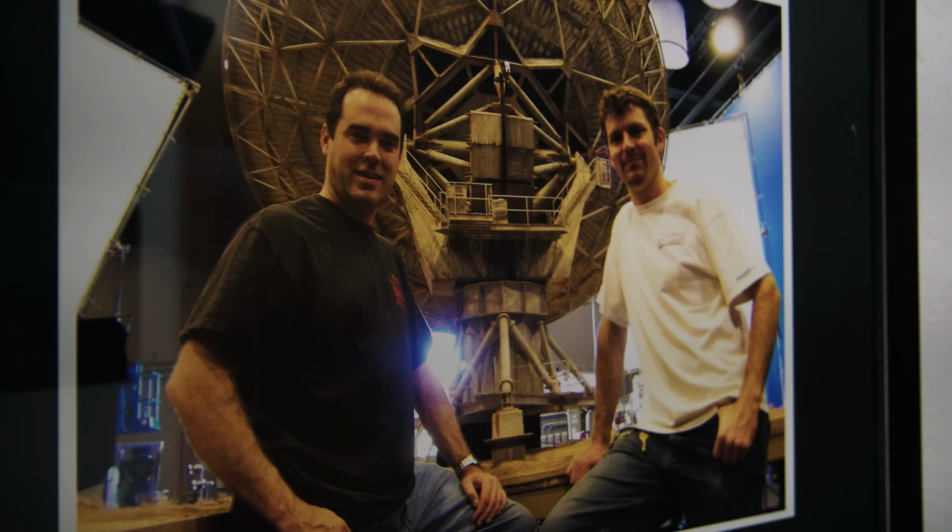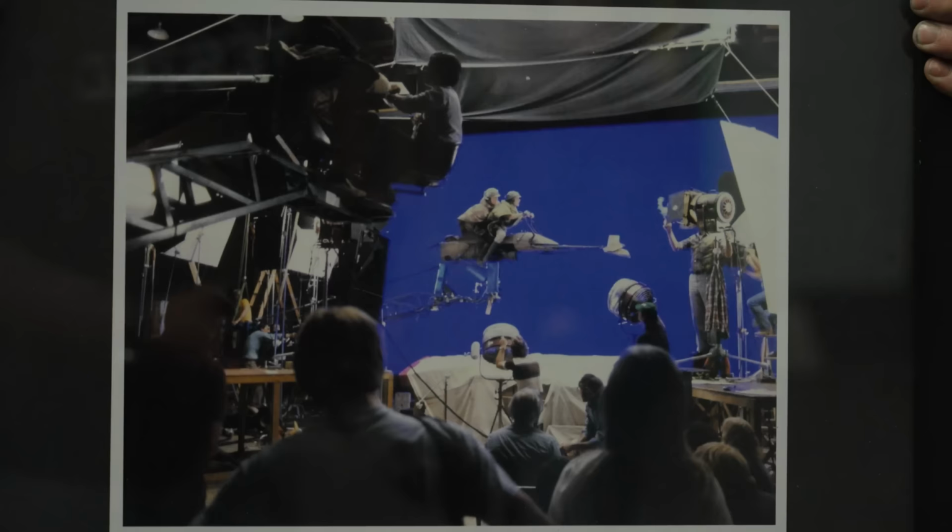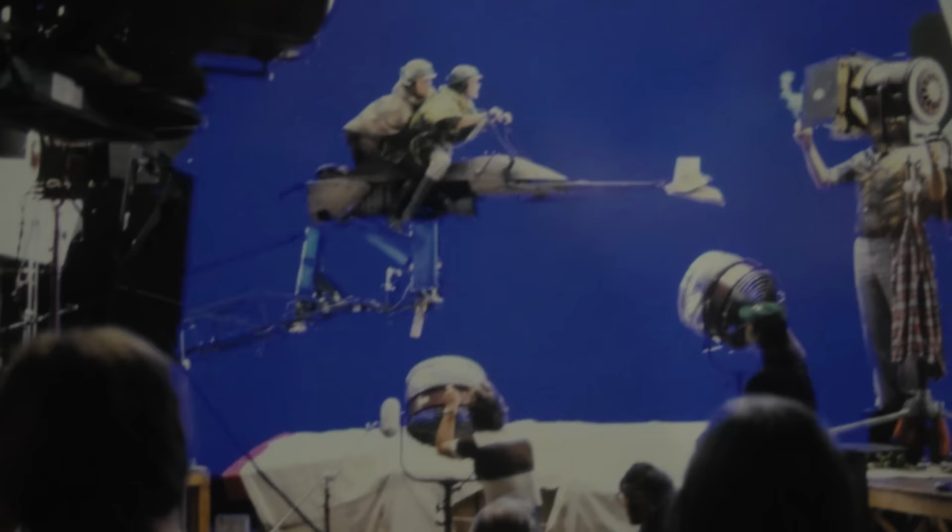This is a shot from Jedi. Yeah, a speeder bike, and these are the stairs up here. This soundstage. Exactly the same room.